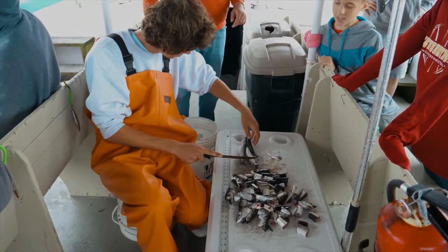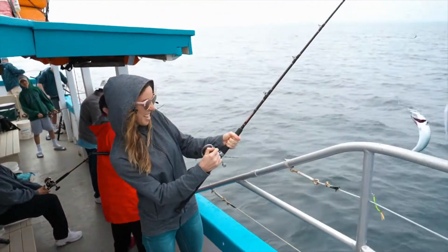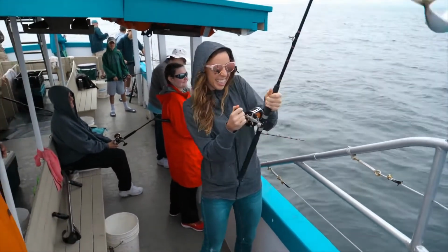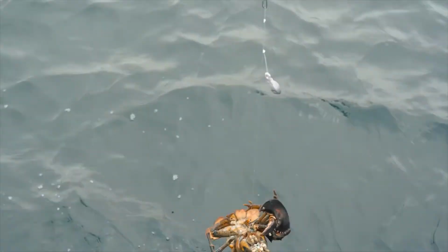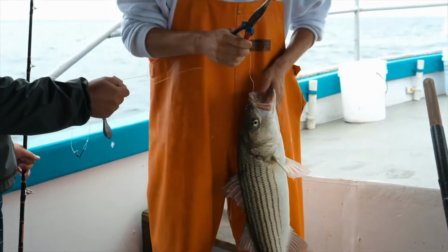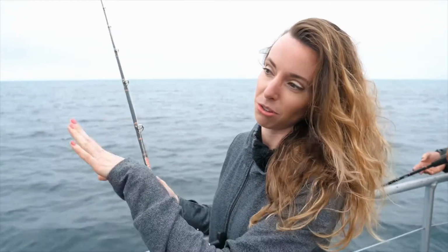It's really magic. And I've caught one fish, so hoping I'm gonna catch more. Bring it, Sarah. Sarah, bring it up. Okay. Hey! Oh my god. We caught a lobster. We caught a bass. It's a really nice way to see Cape Cod as well because you see it from the water.